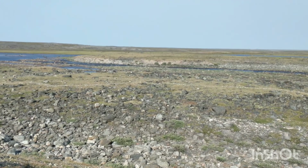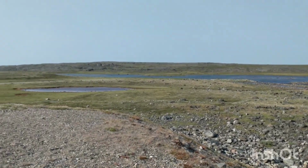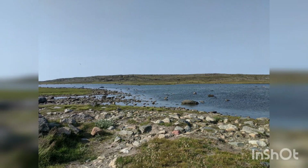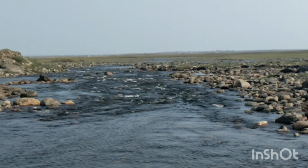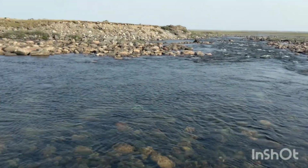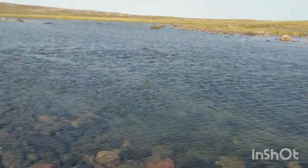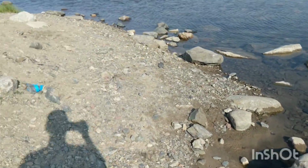It's not uncommon for some of the locals to carry large Culligan-style jugs on ATVs and come to this site to fill them up for cooking and drinking water. I haven't tried it myself, but the water is remarkably clear and it is always flowing. Unfortunately, we do see some evidence of litter from those jugs, as you can see here.